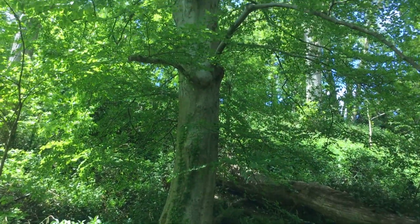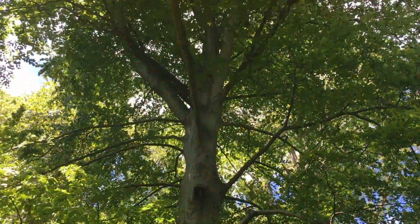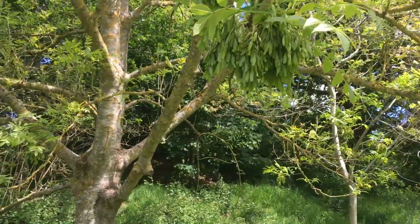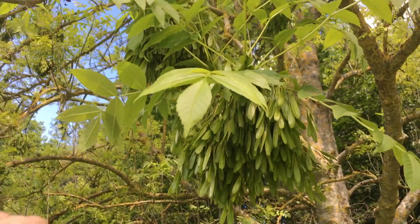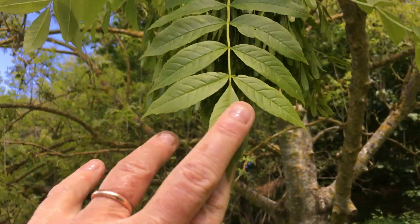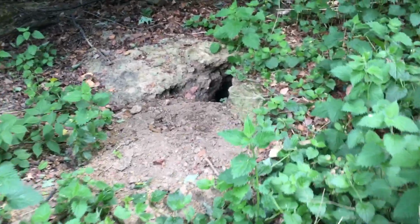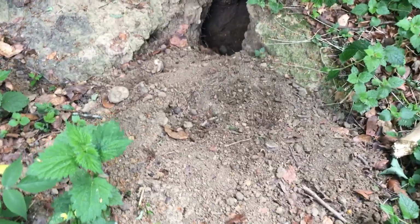Look at this tall beech tree with its very smooth trunk. This time of year also distinctive by its leaves. This is a living ash tree. Look at its symmetrically formed leaves. This is a female with its cluster of seeds. At ground level, for your own safety, you need to look out for rabbit holes.